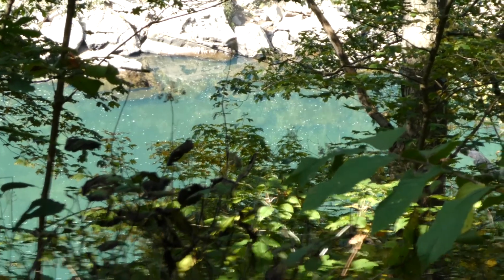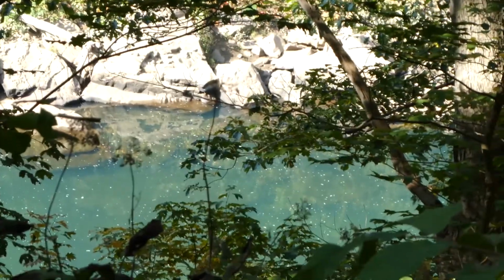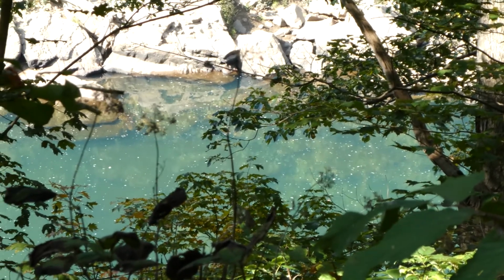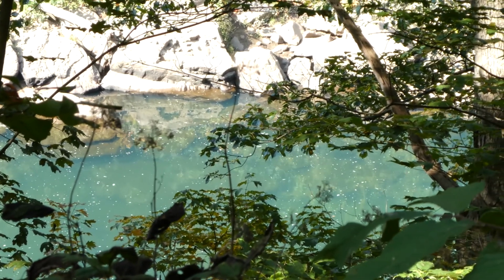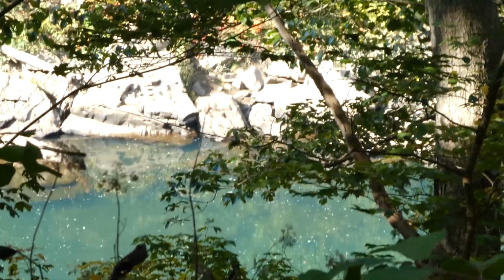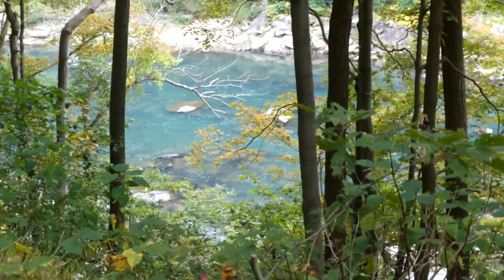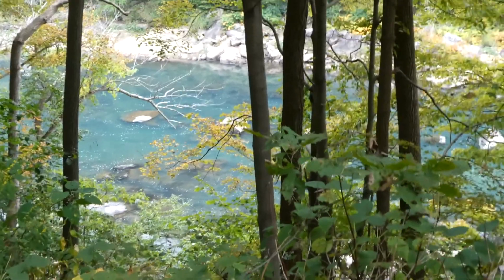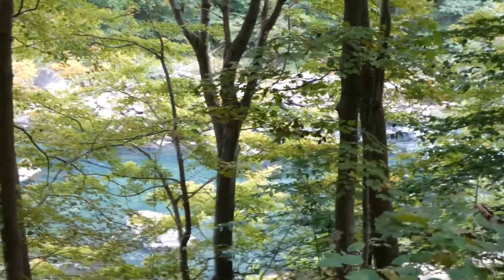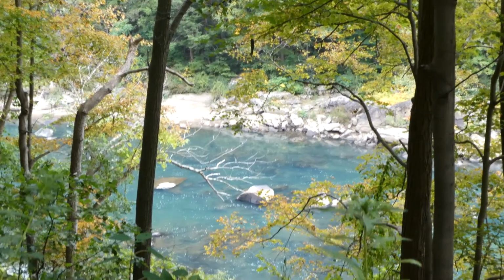Okay, if we can cut through the foliage here, you can see a still section of the river. Rocks on the other side. I hear rapids downstream and rapids upstream. Right through here, it's pretty calm. Sunlight starting to creep through. Alright, here's another calm section. There's a rapids right below it, but it's covered up by foliage pretty much. Water's fairly low.